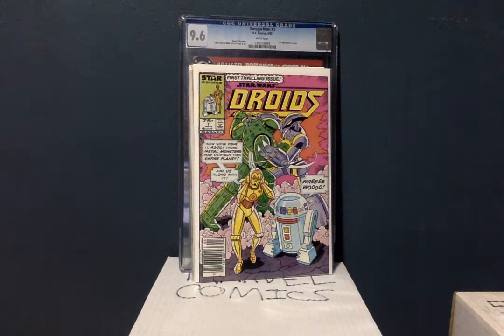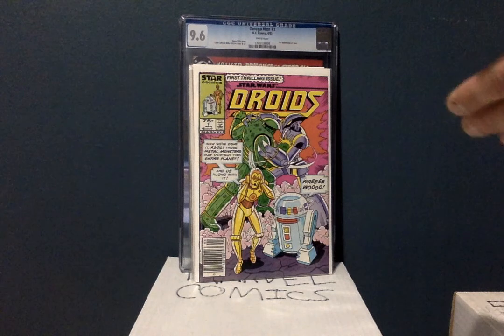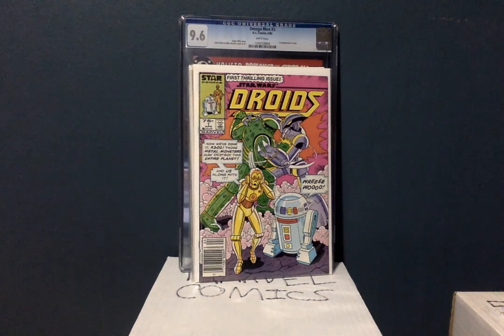This is Droids number 1, which is a Marvel Comics book. Marvel Comics decided to launch a kids line called Star Comics, and Droids was one of the books, besides Ewoks and a bunch of others.